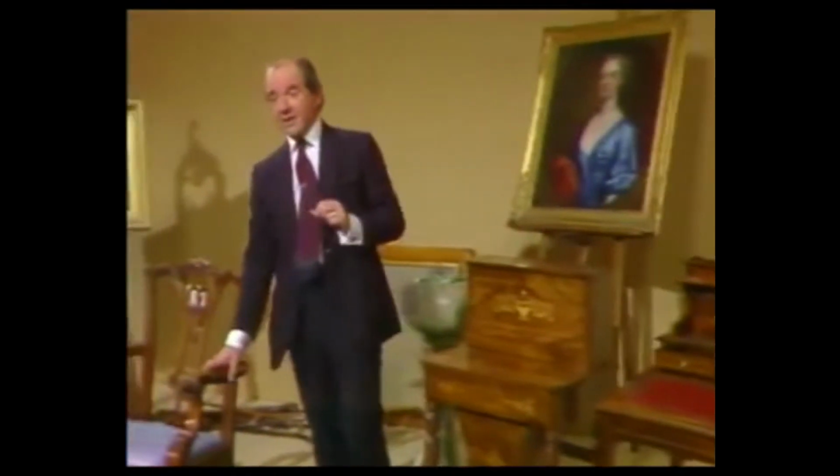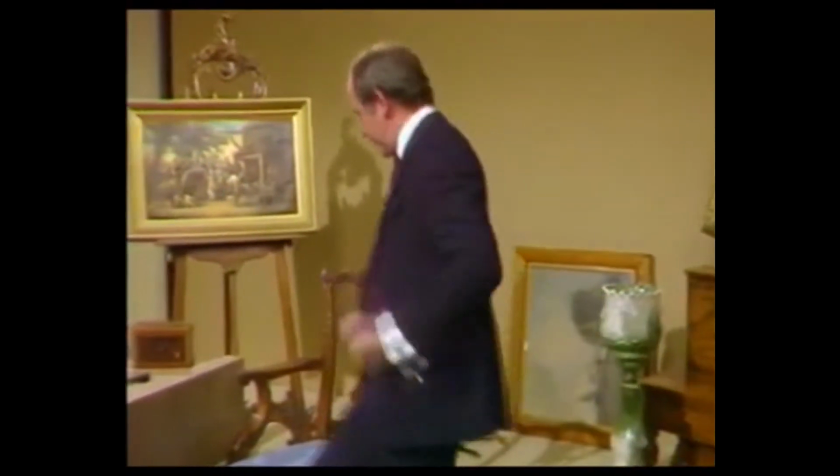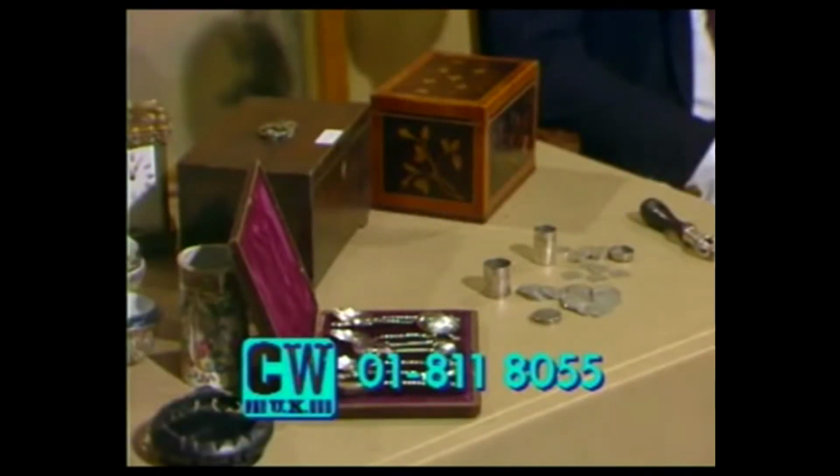And before I sit down again, I'm supposed to tell you that they believe, in fact, my chair has also been stolen. So before anybody pinches it again, I'm going to sit down and say that if you've recognised anything you've seen tonight here, please ring us here on Crimewatch UK. The number to ring is 01811 8055. Now, we've already had a large number of calls.